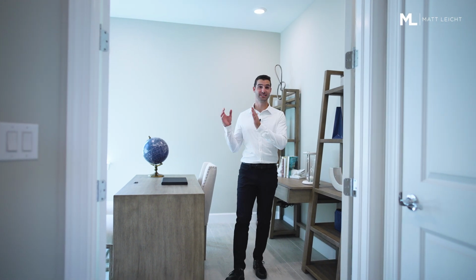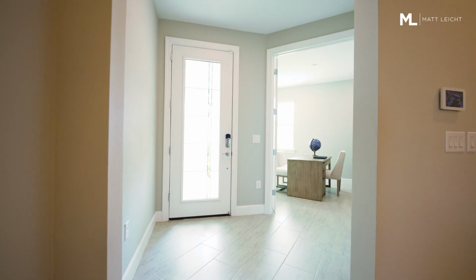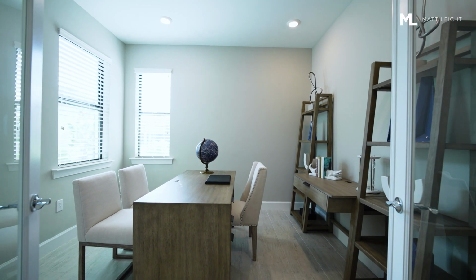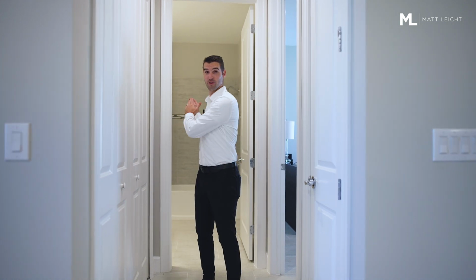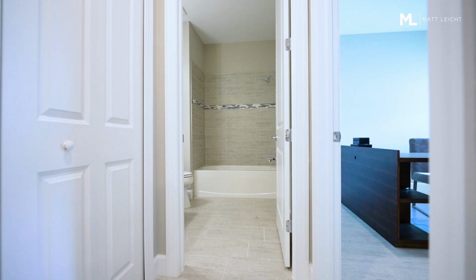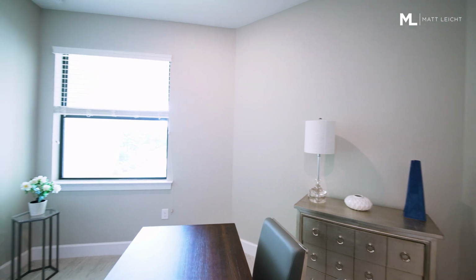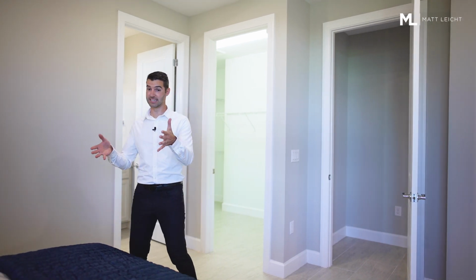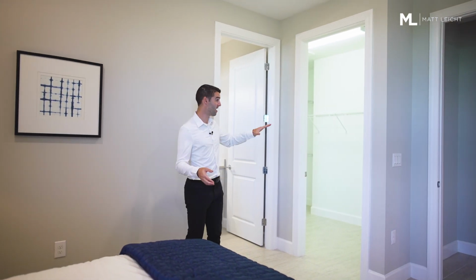As you come through your side entry door, you're gonna have this den right off the entrance. So down this hallway, you've got your laundry, your full bathroom, and your second bedroom. And right here, we've got the master bedroom. It's a generous size considering this is a king size bed. You have a very large master closet. You gotta check that out.